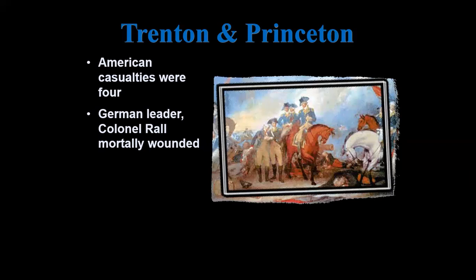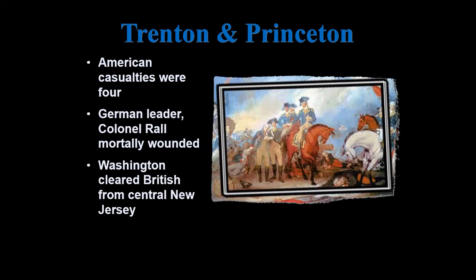And the German commander, a Colonel Rahl, was injured but wasn't able to recover. He would die from the one injury that he took. He probably got stabbed or a good shot to the head that just bled out. I don't exactly remember how. But only one death in that battle, I guess you want to call it. And this would actually get the British out of central New Jersey and gets them on the run. So they're retreating up to New York.